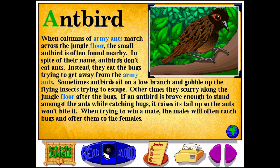Antbird. A-N-T-B-I-R-D. When columns of army ants march across the jungle floor, the small antbird is often found nearby. In spite of their name, antbirds don't eat ants. Instead, they eat the bugs trying to get away from the army ants.